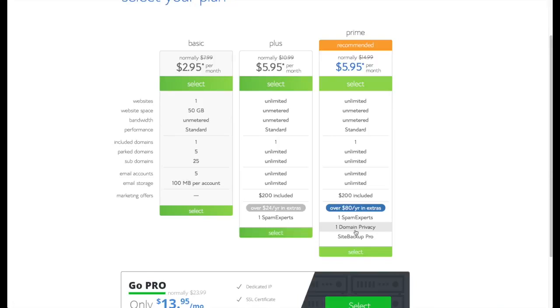But of course, any of the plans are great. They're all going to work great for helping you get started building your website. So just pick the one that you think fits your budget best. Do keep in mind the prices that they're going to jump up to after an initial time period, but hopefully that initial time period will be enough for you to get your site at the level that you want it to be at so that you're comfortable paying that extra price. So let's go ahead and select a plan.